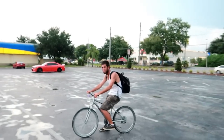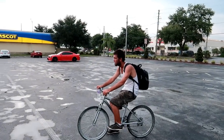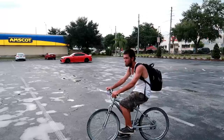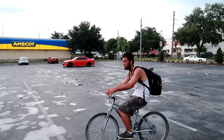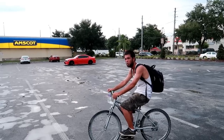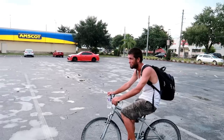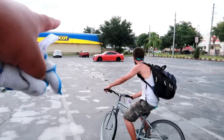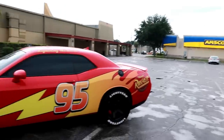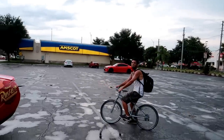Is it a paint job or is it a wrap? It's decal. I like it too. That's why I'm doing a video on it. I think it was like an older car or something like that. It's not a Charger though, that's a Challenger. That's a Charger. My bad, bro. That one over there is a Charger.